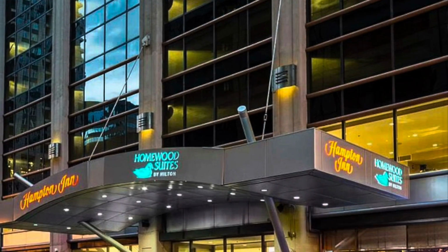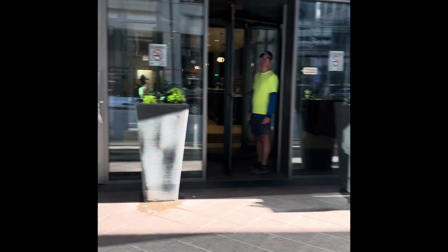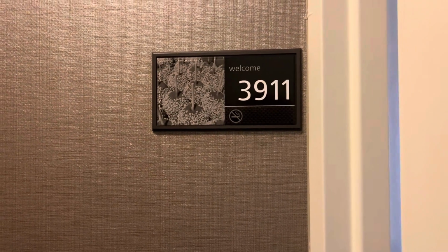So we're staying at the Homewood Suites, Magnificent Mile, Chicago, Labor Day 2023. It's connected to the Hampton Inn. So we go in. We're at the Homewood Suites, Magnificent Mile in Chicago. And this is our room.